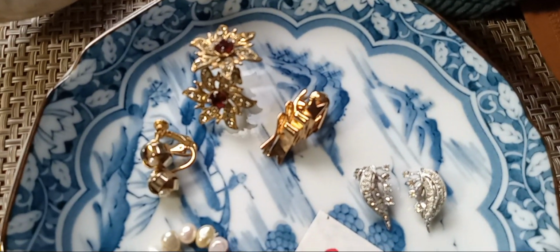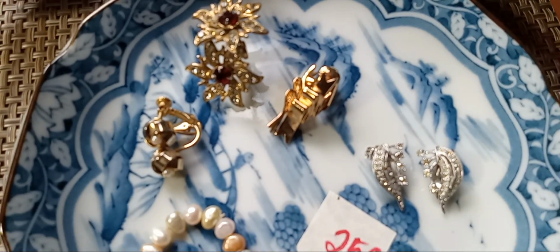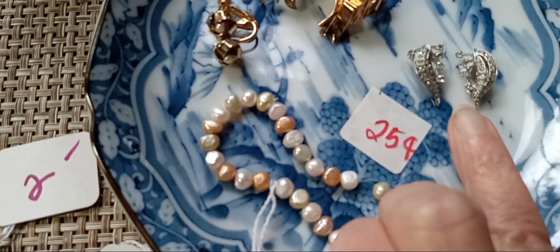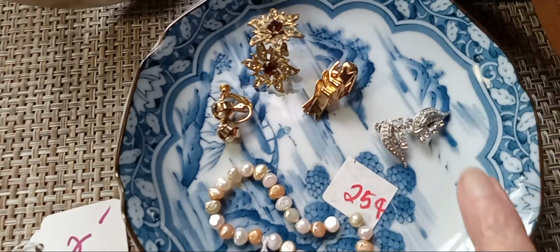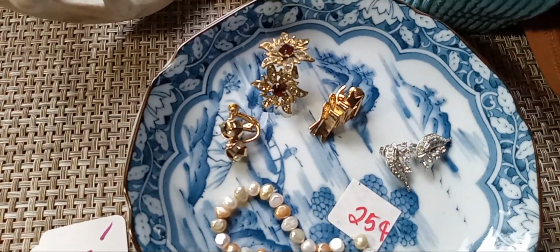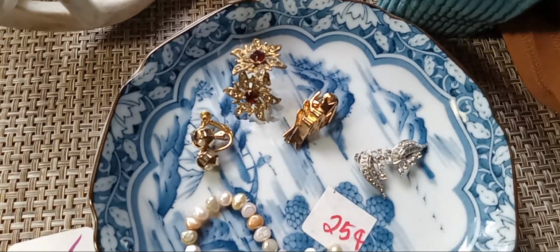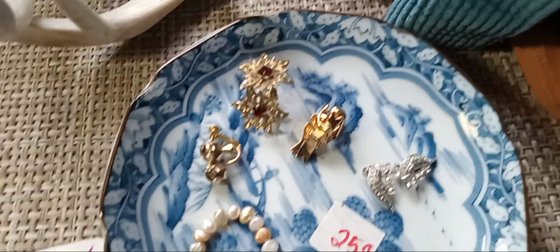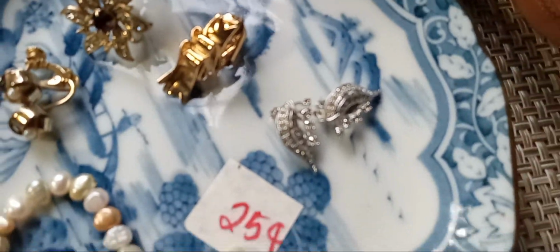There's four pairs of clip earrings, old vintage clip earrings. And these are the winners. They are signed. I want to say Porcini, like the mushroom, but it's Polcini, P-O-L-C-I-N-I. And they have value, so that's great.